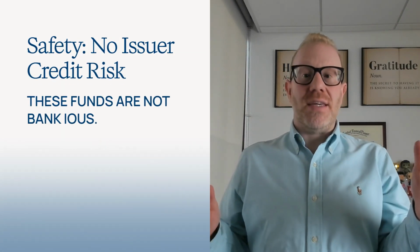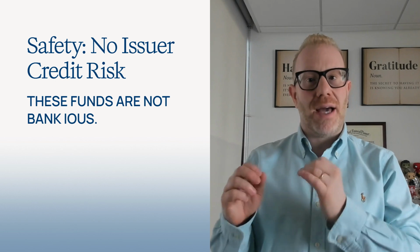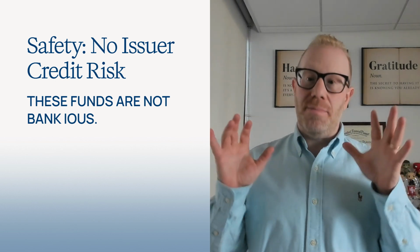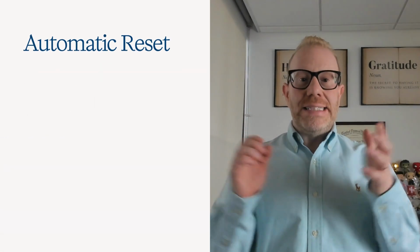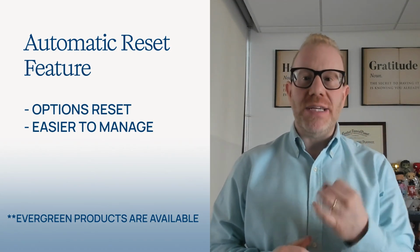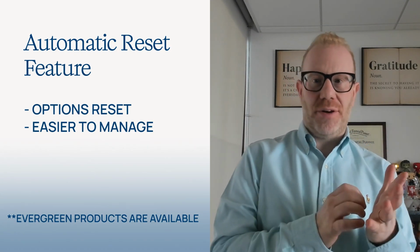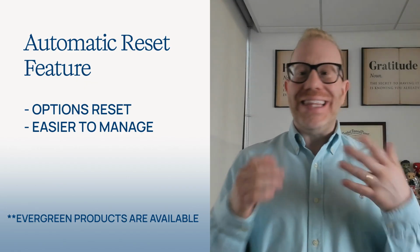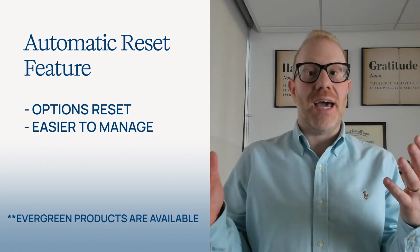6. Safety. There's no issuer credit risk. These are funds, not bank IOUs. This is a big deal after the collapse of Lehman Brothers back in 2008. 7. There's an automatic reset feature. Options reset each year, giving you a fresh buffer and an upside cap. This reset feature makes these products easier to manage, almost set and forget type products.